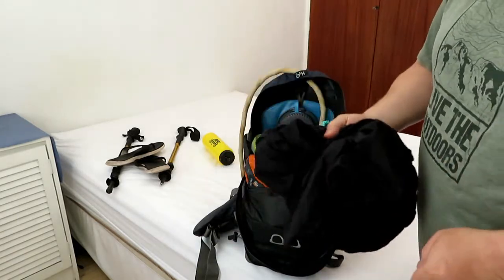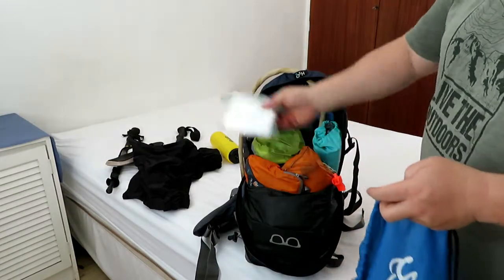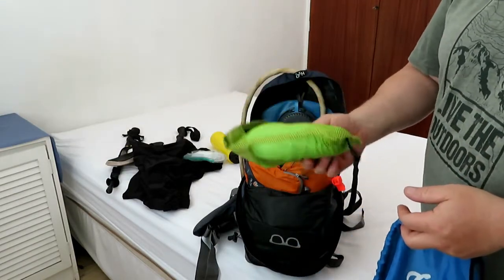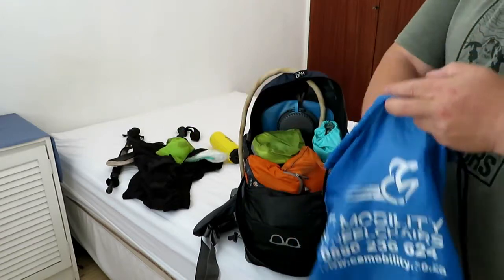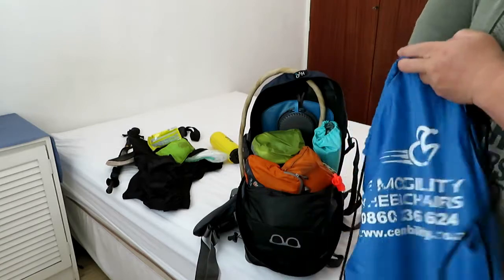So I've got my swimming shorts, toilet paper, a small lightweight absorbent camping towel, 10 wet wipes, and that's it.